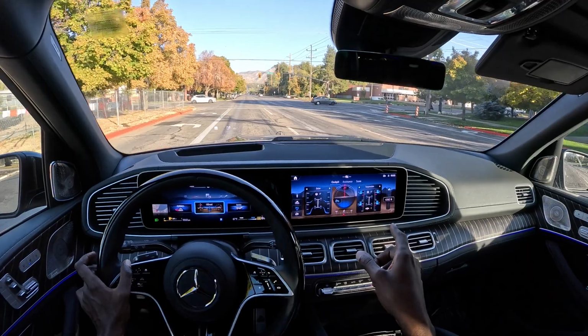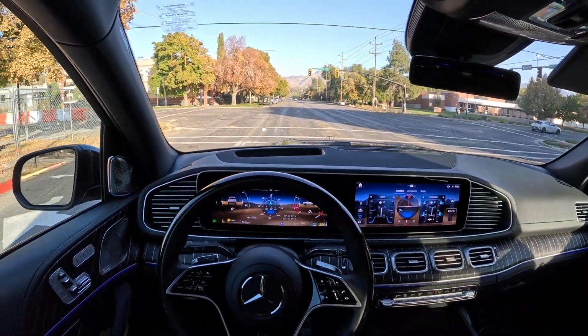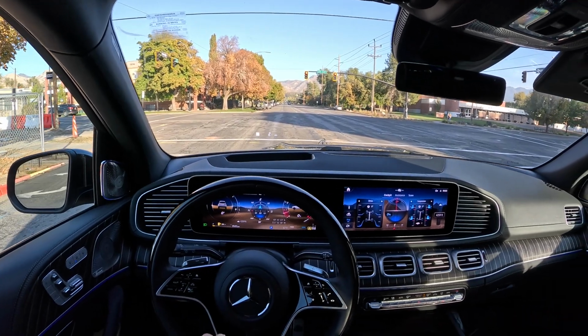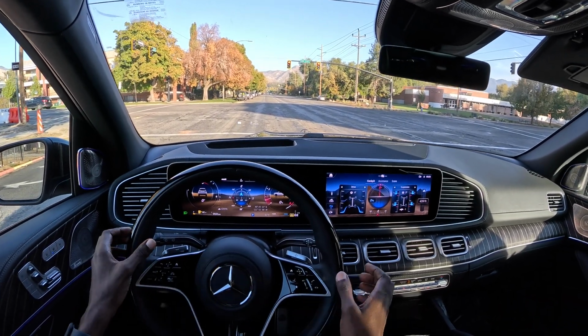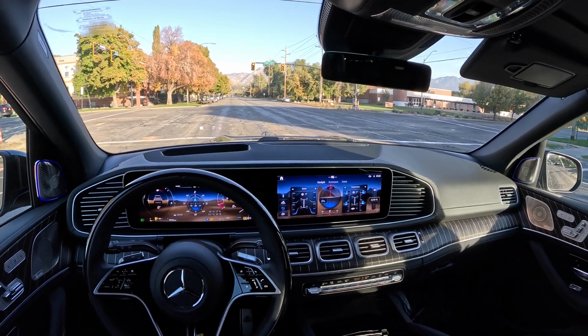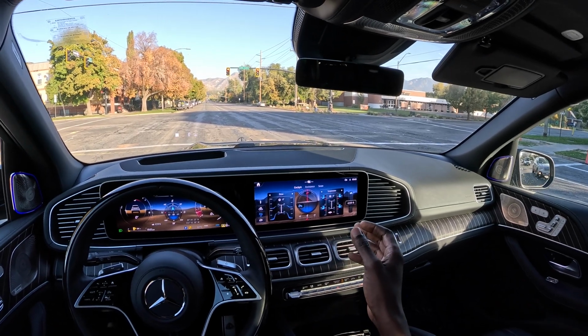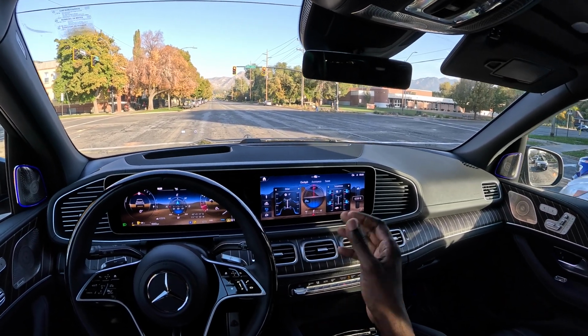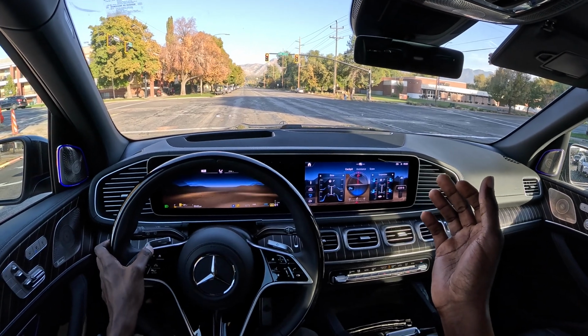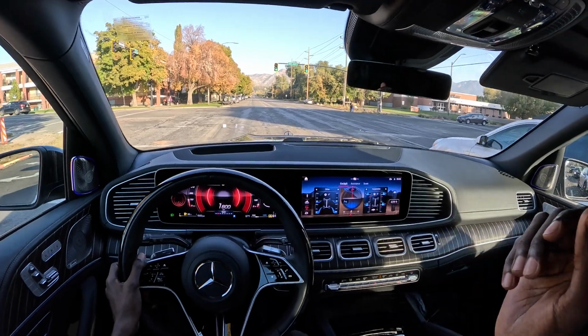Now the same off-road menu can also show up on the driver's side. You can see we're heading east in the GLS, and you can see the altitude, how high you are in terms of elevation. You can see the drive, suspension, and all the other nice metrics you can have in your GLS. I'm gonna go back to the Maybach or the sport theme here.